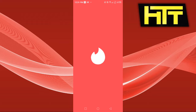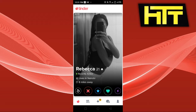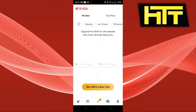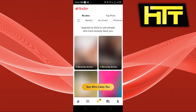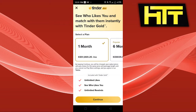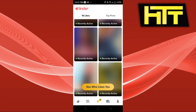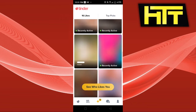Today I am going to show you how to see who likes you on Tinder without paying. So let's dive in. Now, in order to see who likes you on Tinder, you have to pay a monthly subscription in order to be able to access the full services of Tinder. So you can see here everyone who's liked me has been blurred, and all I have to do is pay the gold subscription to unlock this service.